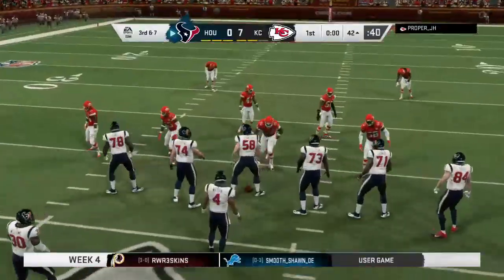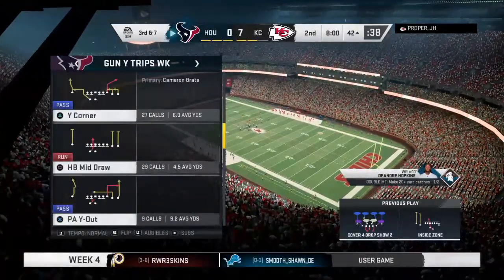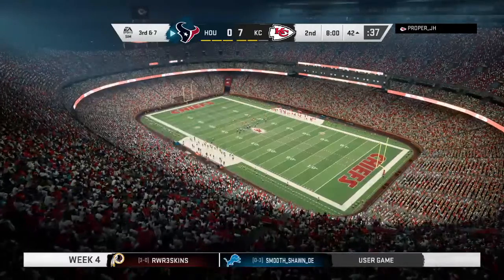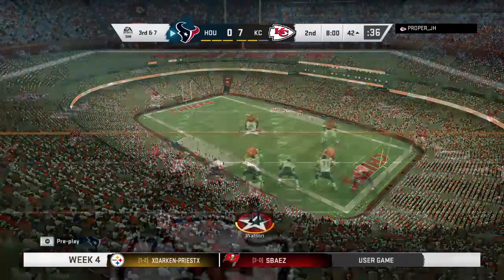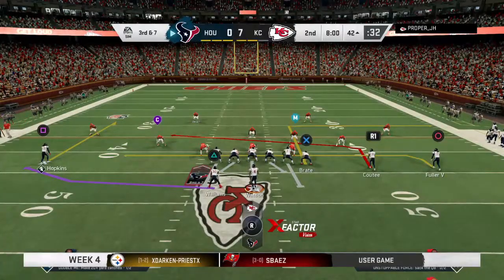After one, 7-0. And they'll need to get to the 35 if they want to keep this drive going on third down.